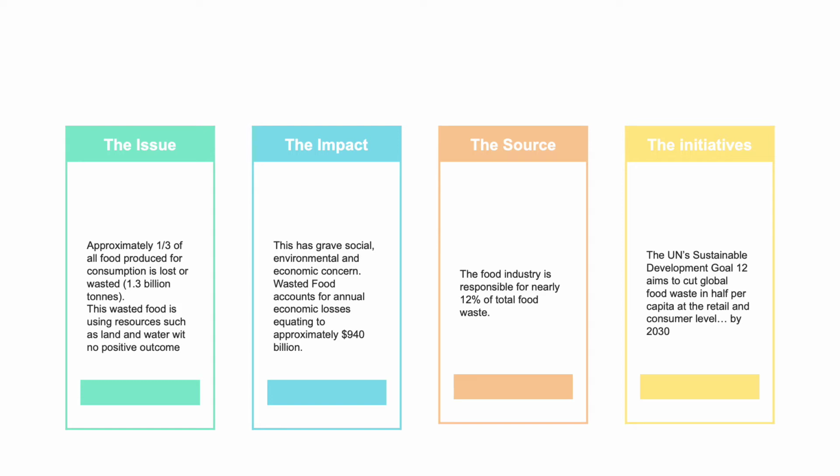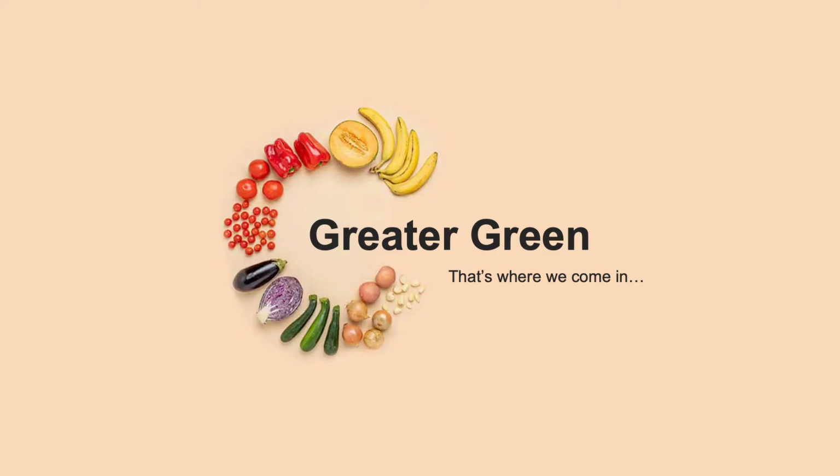So that's the problem. The impact is that it affects not only the environment, but there's also social and economic consequences. Wasted food accounts for an annual loss of approximately 940 billion US dollars. The food industry alone is responsible for nearly 12% of total food waste. And as a result of this crisis, the United Nations has a sustainable development goal which aims to cut food waste in half per capita at the retail and consumer level by 2030.